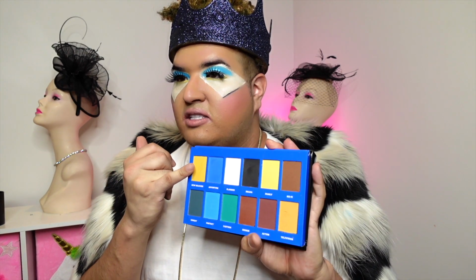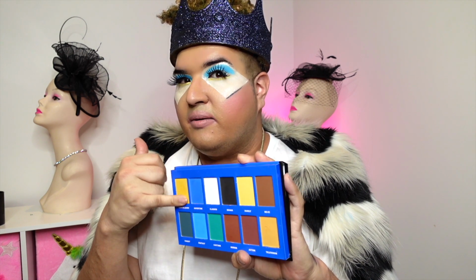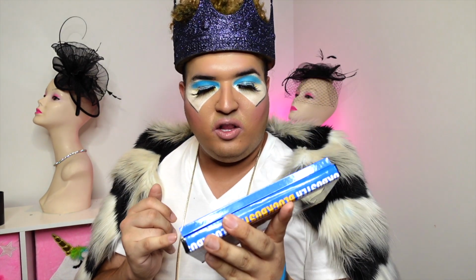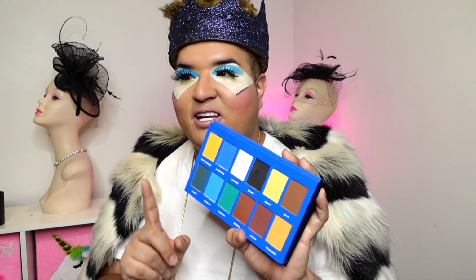And then I'm gonna swatch this color up here, because that's the one I also use underneath my eye. And we're gonna see what that looks like. There you go. So it's not super pigmented. The only one I really like so far was this blue. Really knocked it out the park.